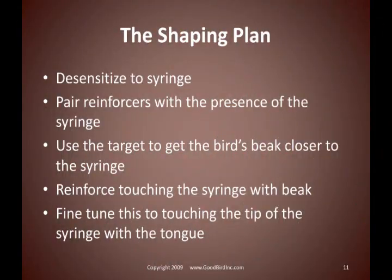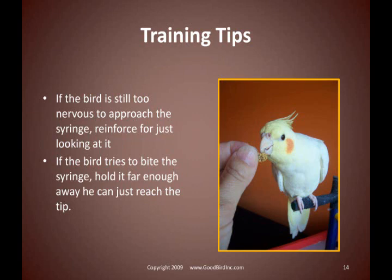reinforcer. So you can see how this process works, where we go from getting desensitized to it to actually eating near it or getting some kind of reinforcer near the syringe, to actually touching the syringe, and then to actually taking a little bit of fluid from the syringe. Now, some tips to think about when you're training this behavior. If the bird is really nervous and you can't get him to approach it, remember you can reinforce him for just looking at the syringe. That can be a great place to start.